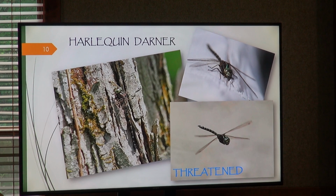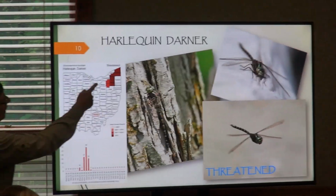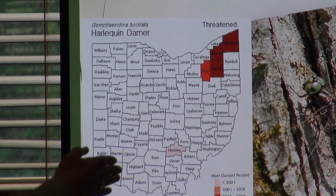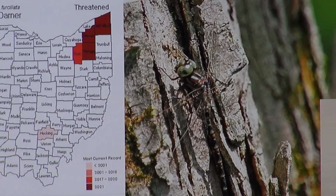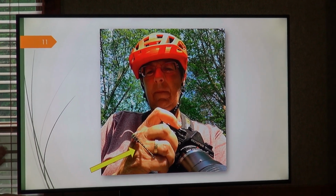And it has, let's see, do I have the map on here? Yeah, okay, so here again, Northeast Ohio is the area. I mean, people come here to see this species. It has an unfortunate habit of landing on people. When you're a threatened species, you should not do that.